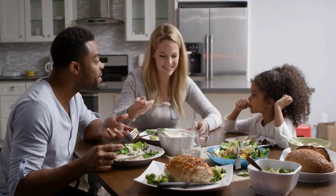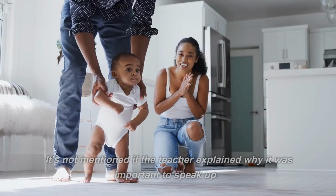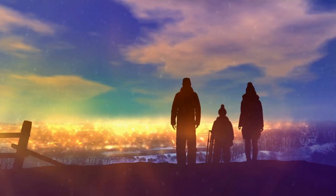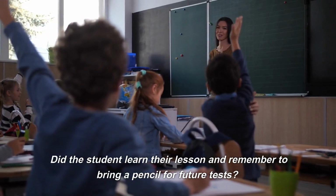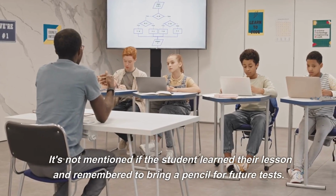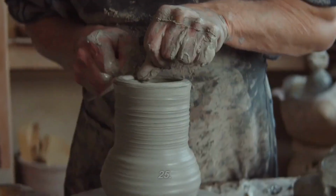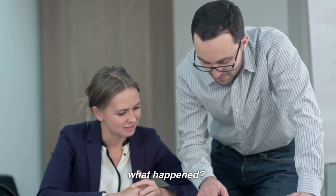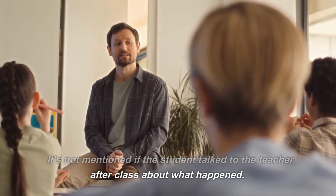23. Did the teacher explain why it was important to speak up? It's not mentioned if the teacher explained why it was important to speak up. 24. Did the student learn their lesson and remember to bring a pencil for future tests? It's not mentioned if the student learned their lesson and remembered to bring a pencil for future tests. 25. Did the student talk to the teacher after class about what happened? It's not mentioned if the student talked to the teacher after class about what happened.